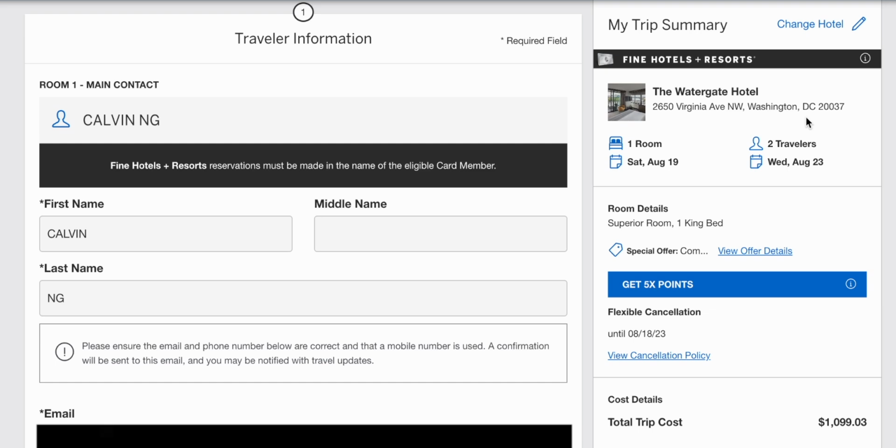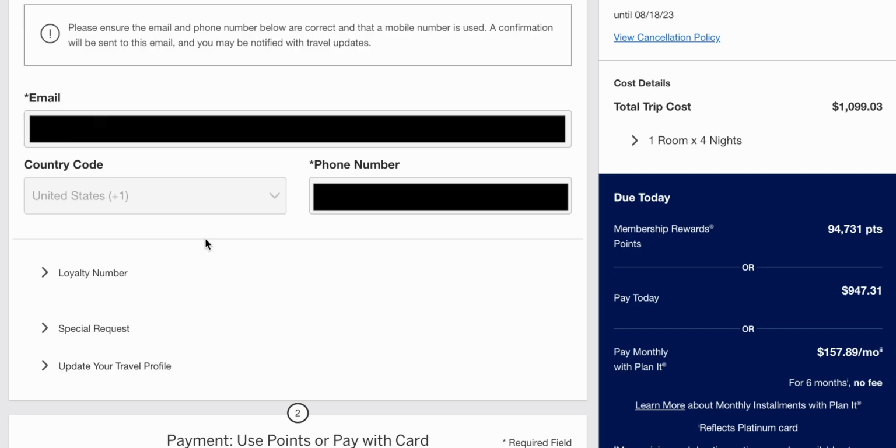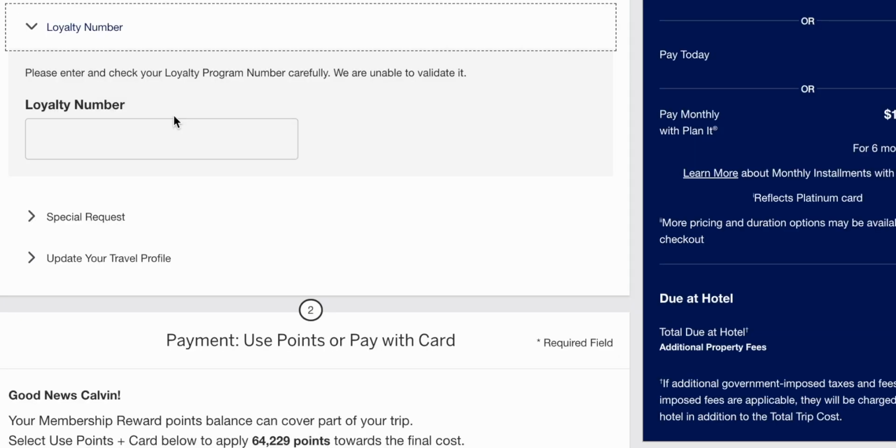Make sure all the dates are right, make sure the room that you selected is correct, and then just go ahead and fill out the information. So your first name, your middle name, your last name, your email address, and your phone number, which if you already have an American Express account should be already pre-filled in. And then you'll have the option to add your loyalty number.